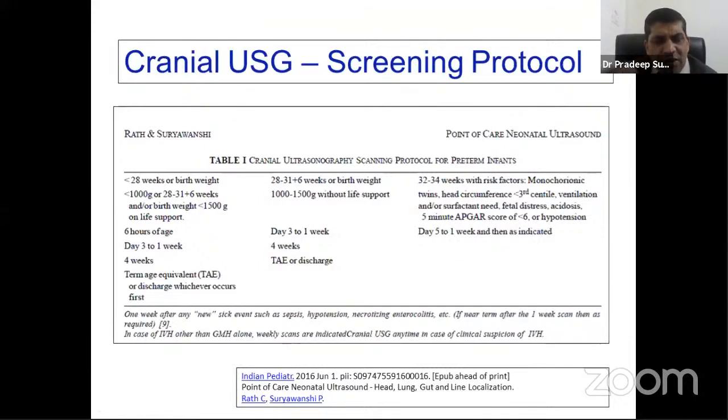The ultrasound is very useful to diagnose cerebellar hemorrhage. And in 2020, the AAP also confirmed that we should always screen through the mastoid for cerebellar hemorrhage. That is mandatory now.